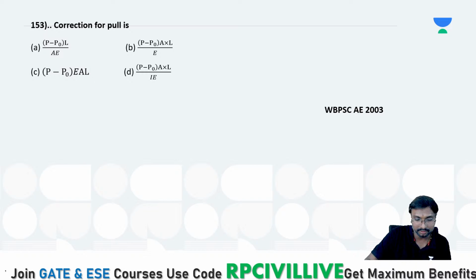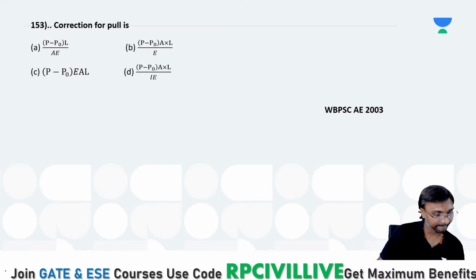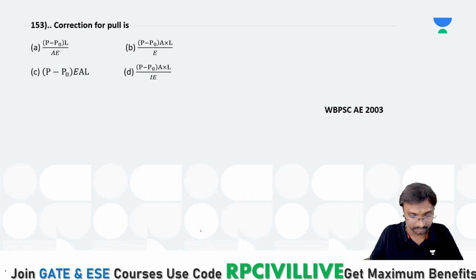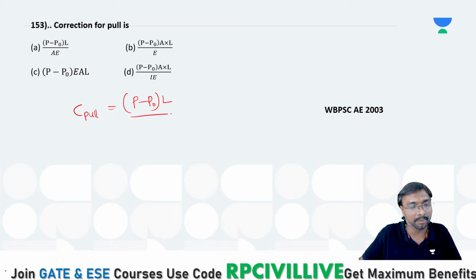Select the answer for this, all of you. Correction for pull, right? What is the correction for pull you are having? We just observe. Srinivas said A, Leena said A, any other answer by others? So the correction for this pull will be equal to P minus P naught, into L by AE.